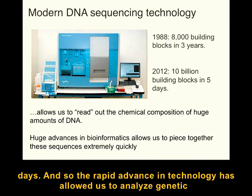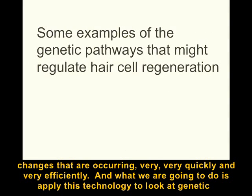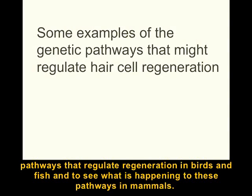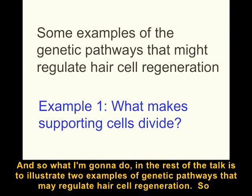And so the rapid advance in technology has allowed us to analyze genetic changes that are occurring very, very quickly and very efficiently. And what we are going to do is apply this technology to look at genetic pathways that regulate regeneration in birds and fish, and to see what is happening to these pathways in mammals. And so what I'm going to do in the rest of the talk is to illustrate 2 examples of genetic pathways that may regulate hair cell regeneration.